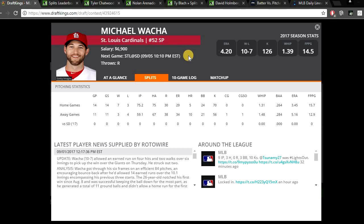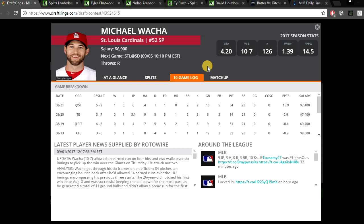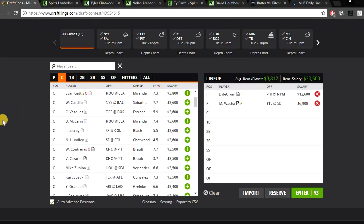So I think Waka's in a really good spot here. I think he can definitely return value on his salary. Just given the fact that he's $6,900, he shouldn't have a problem paying off that price. So if you are looking to go cheap today at your SP2, I think Michael Wacha is definitely a guy you want to target. Just given the matchup and the price tag, I think he's a really good option if you are looking to go cheap.